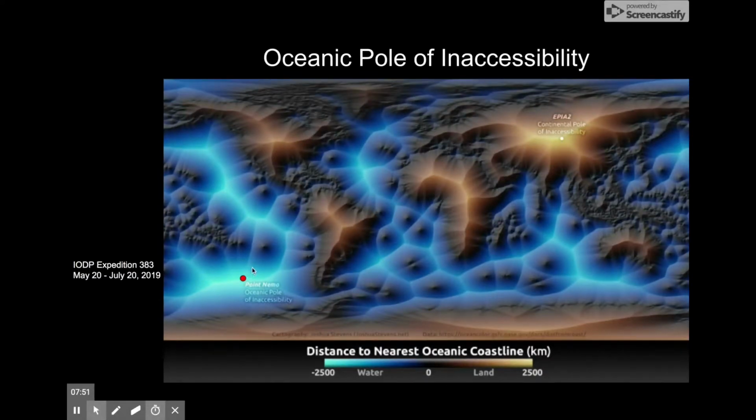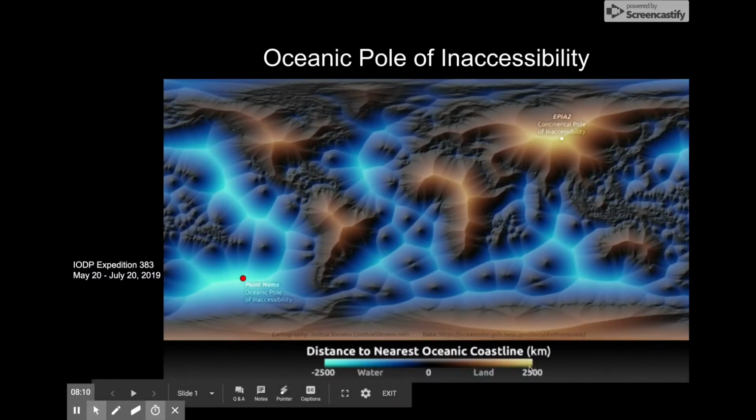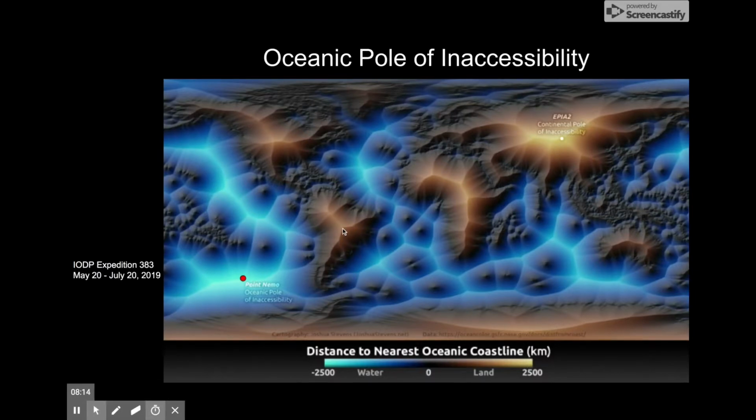But then, in fact, this map shows you the distance of any place on Earth from the nearest coastline. So these pimples here indicate essentially islands, such as Tristan da Cunha or Bouvet Island in the South Atlantic. But then on land, those orange and yellowish colors indicate the distance of that place from the nearest coastline. So it's just the same thing on land.